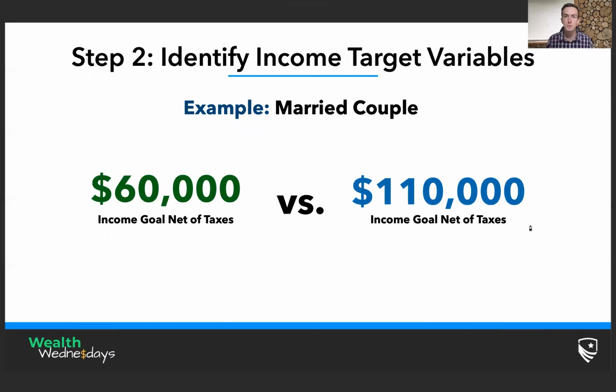Okay, step number 2 would be identify your income target variables. And what do I mean by that? Well, based on what your goal income is at the beginning of retirement, a lot changes. So let's say you're a married couple, and you're looking to take $60,000 versus another retiree looking to take $110,000 in retirement. Well, those are two completely different retirement withdrawal variables that will be added to that person's situation.